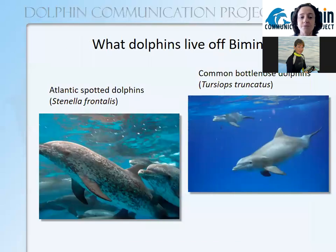We study 2 species of dolphins here in Bimini, the Atlantic spotted dolphins, pictured here, and the bottlenose dolphins, or the common bottlenose dolphins, to be more specific. In most parts of the world, if you have bottlenose dolphins and another species of dolphins in the same area, you know the most about the bottlenose and less about the others. But Bimini likes to be different, so we actually know more about the spotteds here and less about the bottlenose.